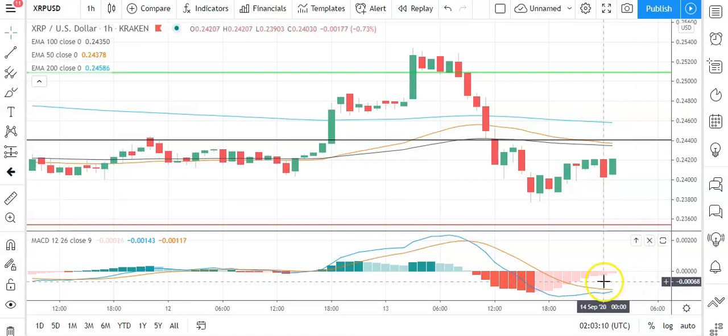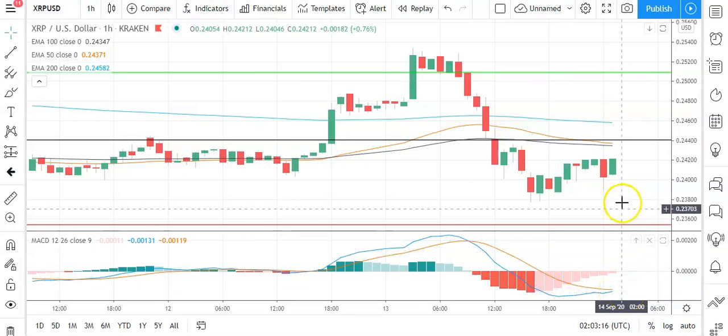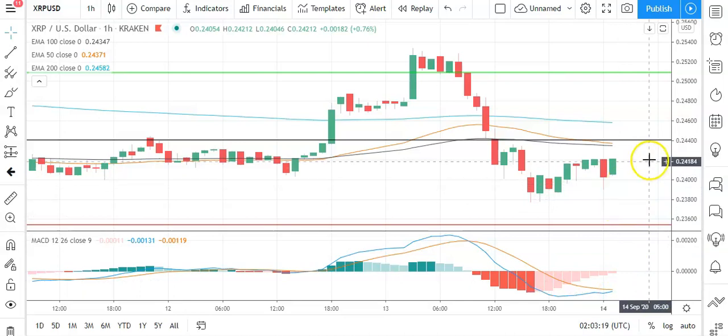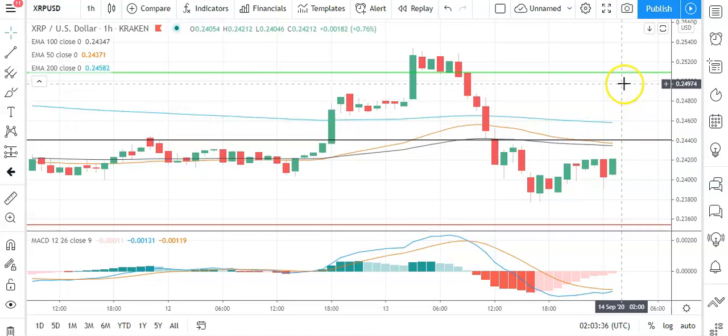Looking at the MACDs, we've seen a narrowing of the bearish histograms and a possible bullish crossover, supportive of this morning's recovery. We're also seeing the 50 EMA flatten out against the 100, avoiding a bearish crossover. So key through the early part of the day, break back through the pivot level at 0.2444 to then target 0.25 levels and the major resistance levels on the day.